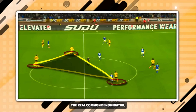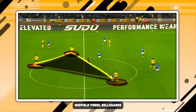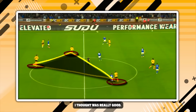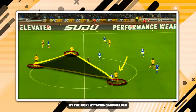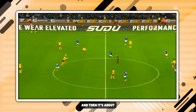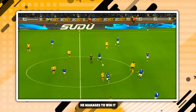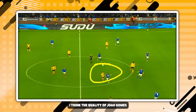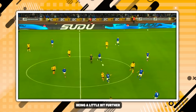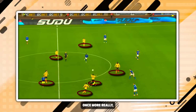And then, again, the real common denominator, the theme running through this game, is that Wolves midfield three: Bellegarde, João Gomes, who I thought is really good as a more attacking midfielder here, and Krejci. He manages to win that header, and then it's about João Gomes challenging for the ball with James Garner. He manages to win it in this particular instance, and then I think the quality of João Gomes being a little bit further forwards is really good. His energy, along with Bellegarde, once more, really, really impressive.